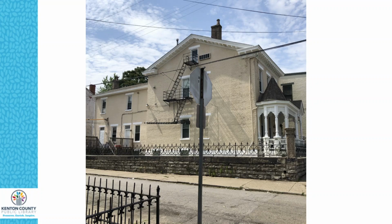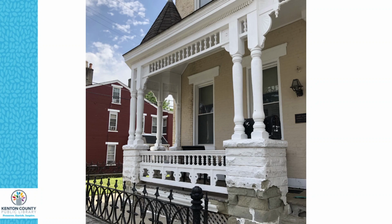This is what it looks like from the corner of Greenup and Trevor Street. And as you can see, it's a pretty good sized building. And it's got this wonderful Queen Anne style front porch that I do believe was added several years after the original house was built. And you can also see the wonderful ironwork gate that goes all the way around the property. And we'll talk about some of that more here in a minute.